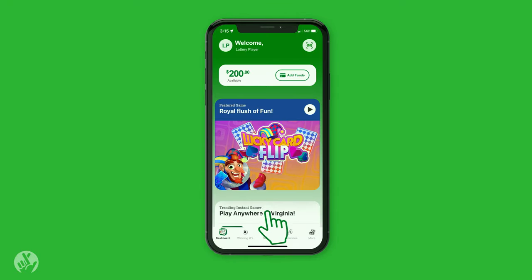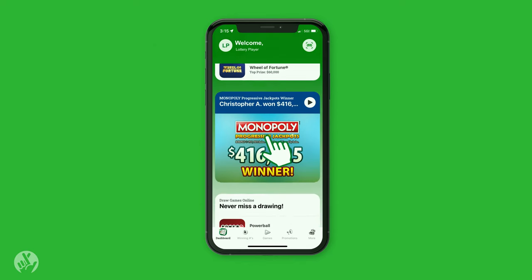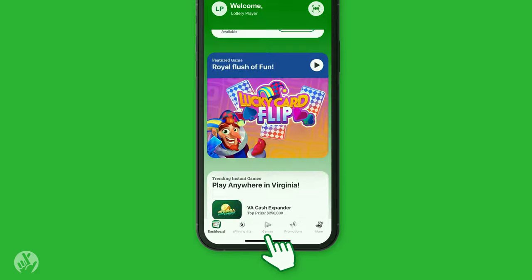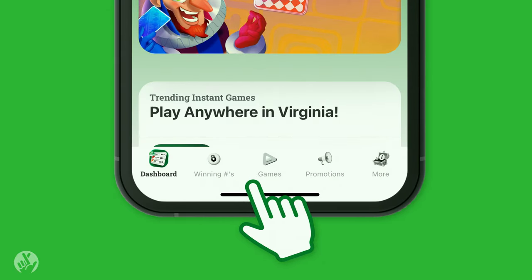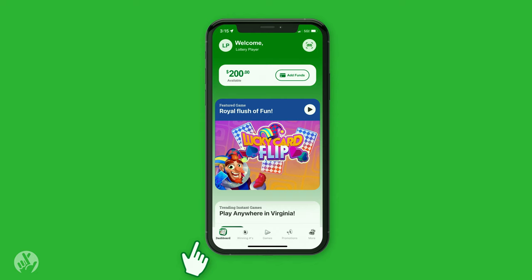The home screen is your lottery hub, and it highlights the most popular instant games, winner news, and featured games. At the bottom of the home screen is the navigation bar. It includes these icons: dashboard, winning numbers, games, promotions, and the more icon that features additional account tools. Let's take a closer look.